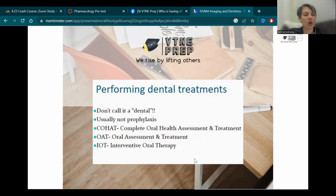So is everyone using COHAT for the most part in your records, or are you guys still saying dental? I hear more of the prophylaxis sometimes. Yeah, but they do use the COHAT. Good, good. I think it's just getting ourselves out of that habit, right? Because we've been saying it for a really, really long time, oh, it's a dental prophy or whatever.